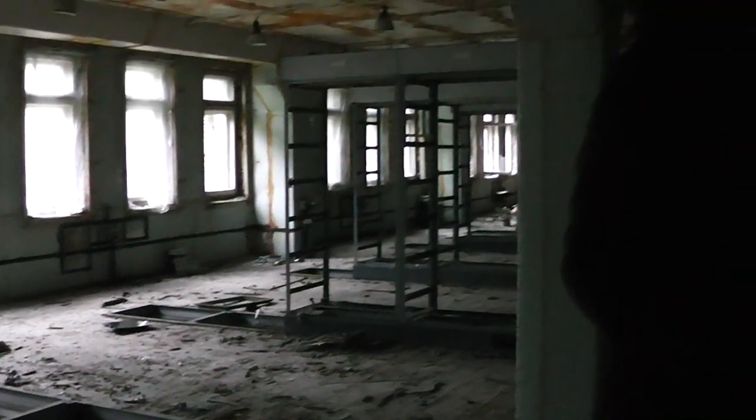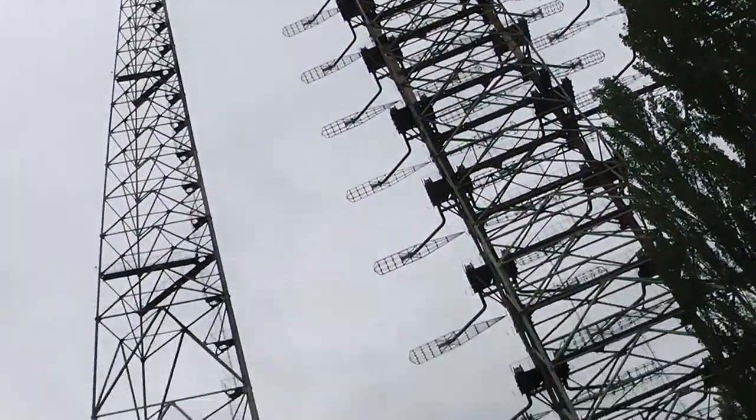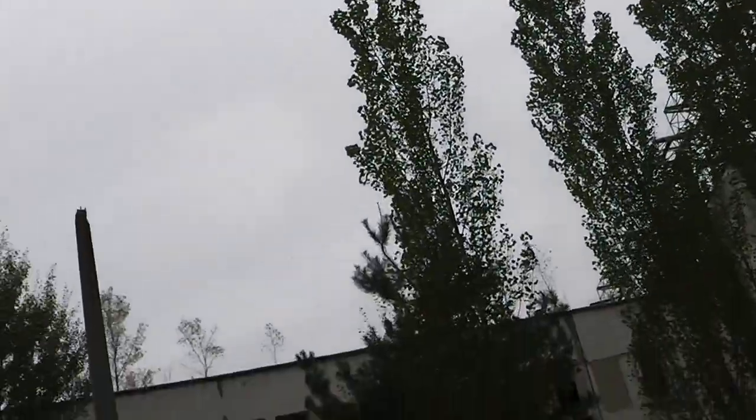You know, looks like one more machine room, right? But it's a little. Okay, let's go this direction.